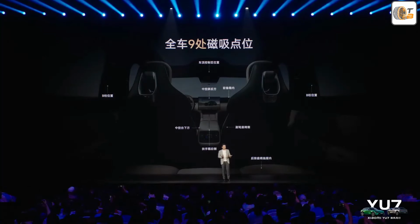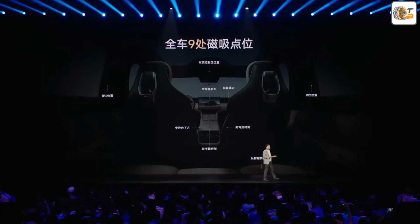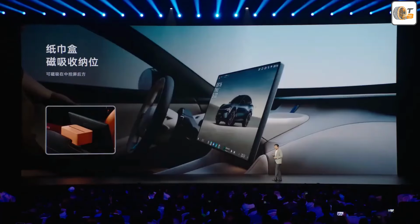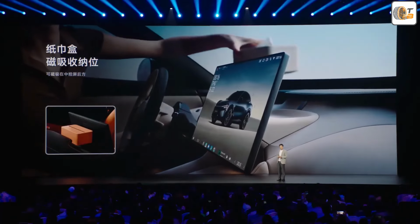We also have 9 meta point, and at the beginning when we were thinking about the tissue, where are we going to put it? And how are we going to elegantly put the tissue paper? So that's why this has become our design. So let's take a look at our solution.